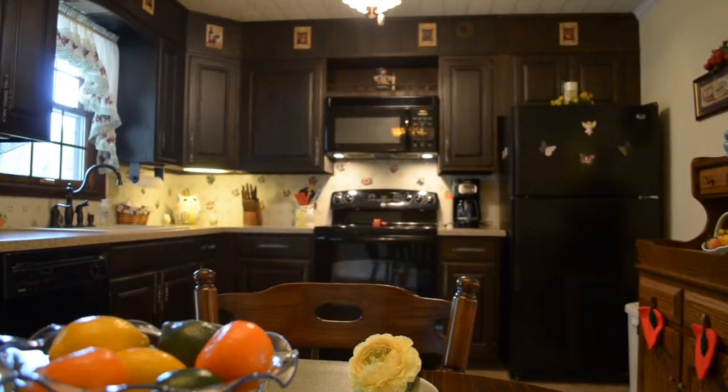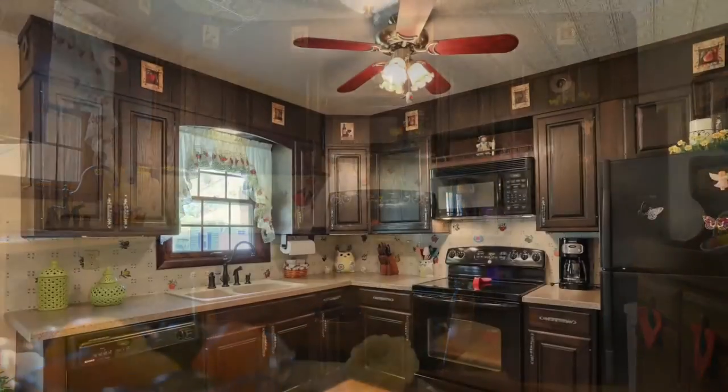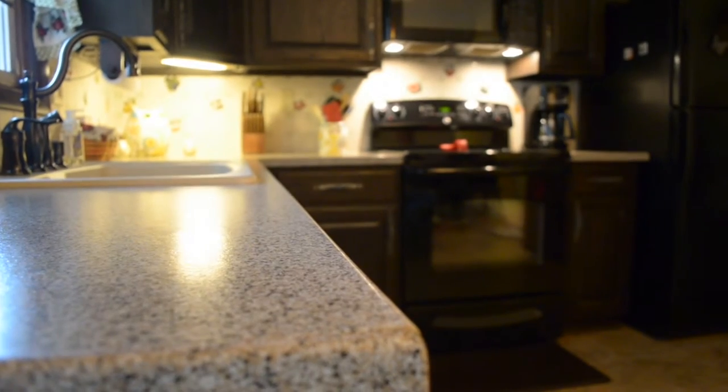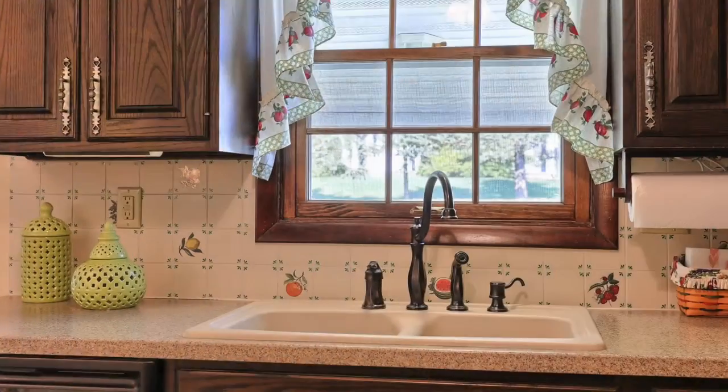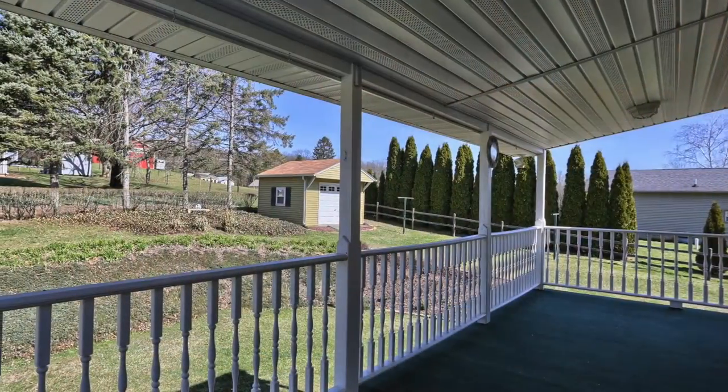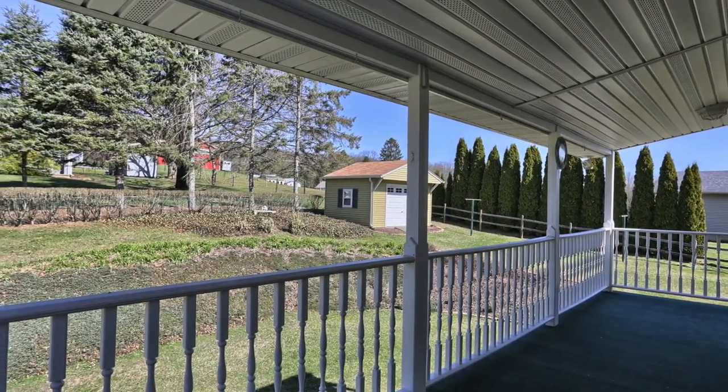This pleasant eat-in kitchen is a popular gathering place, one of several in this home. Not only does it feature newer appliances, the full suite of them, but a durable and beautiful Corian countertop and composite granite sink. The kitchen leads out onto a balcony which overlooks the beautifully landscaped backyard.